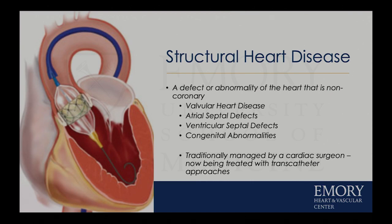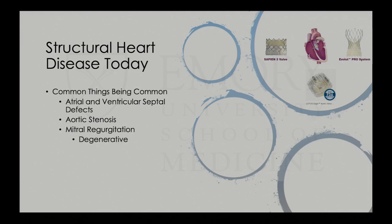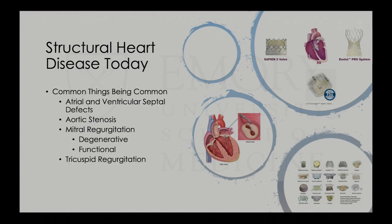transcatheter approaches. So when we talk about structural heart disease today, common things being common, we have atrial and ventricular septal defects, aortic stenosis, now treated by transcatheter aortic valve therapies, mitral regurgitation, both degenerative and functional, being treated with clips or replacement valves. There are about 60 different mitral devices being developed now, all trying to figure out how to treat mitral regurgitation with the various etiologies.